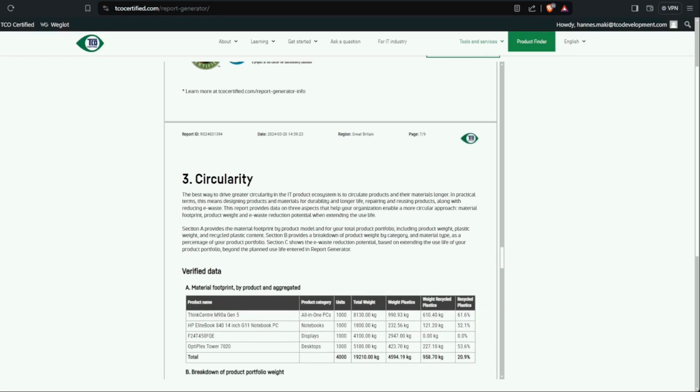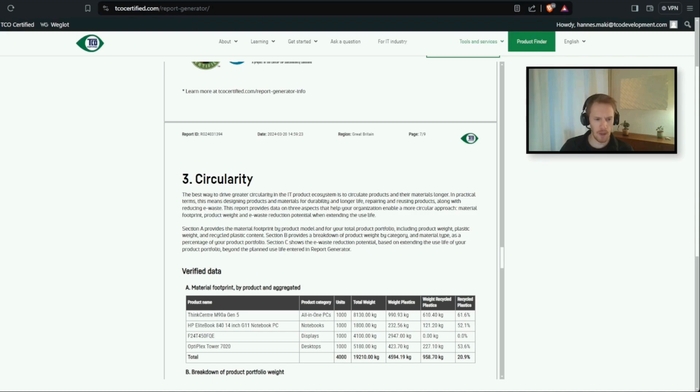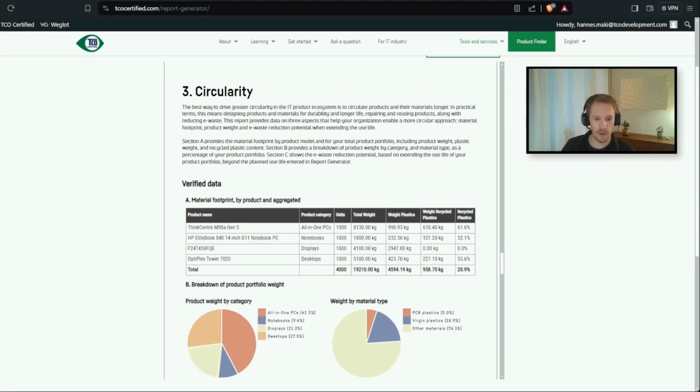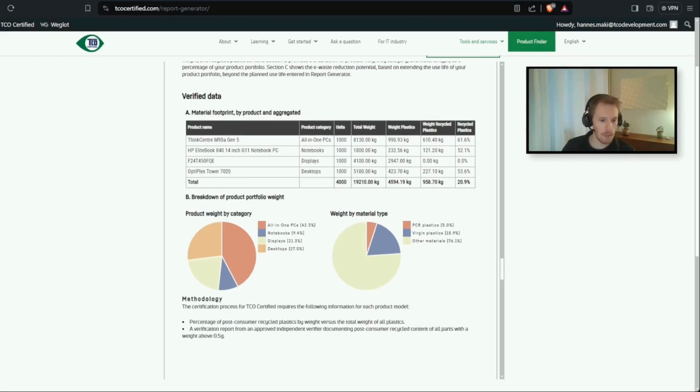On the next page, we have our third impact area, which is circularity. And this chapter provides data that helps organizations to set goals and track those goals regarding the use of materials. How much plastics do you use? How much recycled plastics do you use? And what is the potential e-waste that your organization can generate yearly? So in section A, you have the material footprint. So here you can see the total weight of different types of materials within the product portfolio. And in section B, you have a breakdown of the product portfolio by weight, by category, and by material type. And then you have a section about the methodology that is used to calculate these.